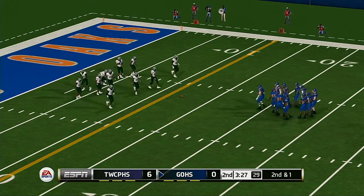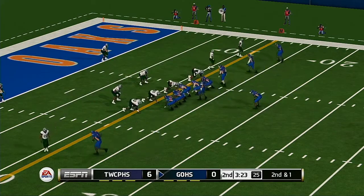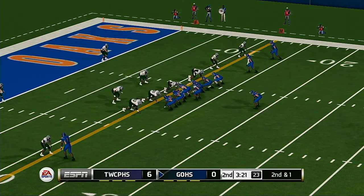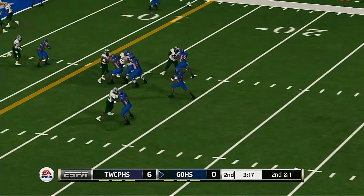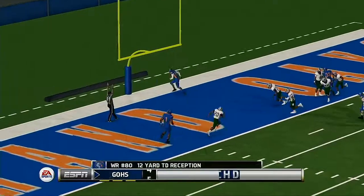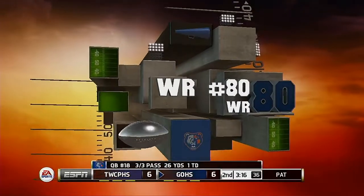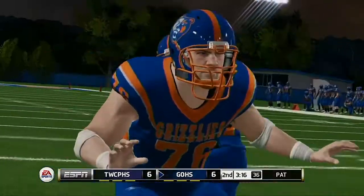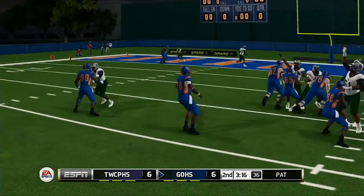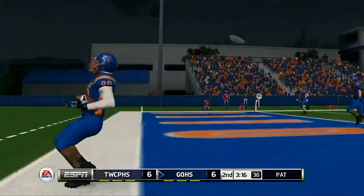This is the eighth play of this drive. Looks to a receiver, touchdown. Catch by the receiver for the touchdown. Anytime you're near the red zone, you got to keep an eye for this guy. They love going to him down here.